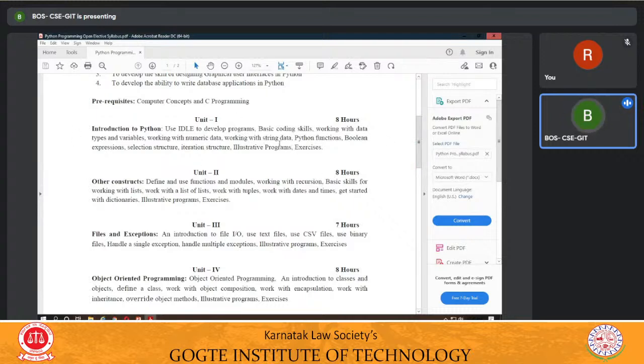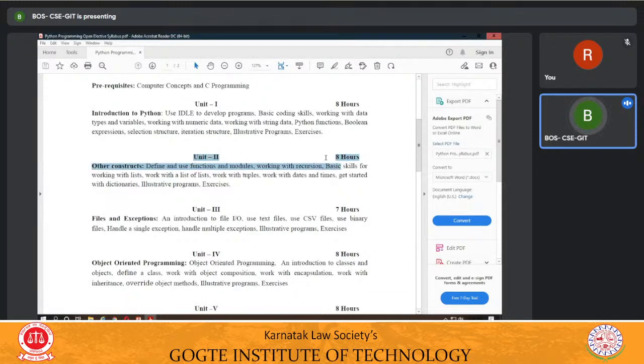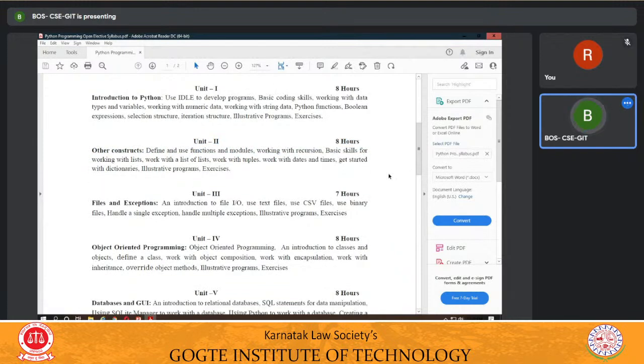So basically the first unit is an introduction to Python. The second unit, which is again an 8-hour portion, has other constructs, which are functions. We'll see how to define and use functions and modules. Recursion: we will be touching upon what recursion is and how Python supports recursion. We'll also see some very important data types provided by Python, such as lists, tuples and dictionaries. We will be looking at these high-level data structures, and we will also see how to work with dates and times.